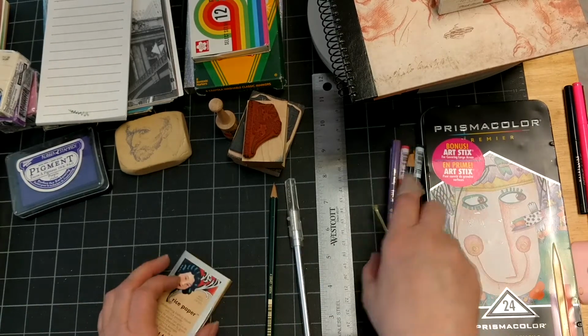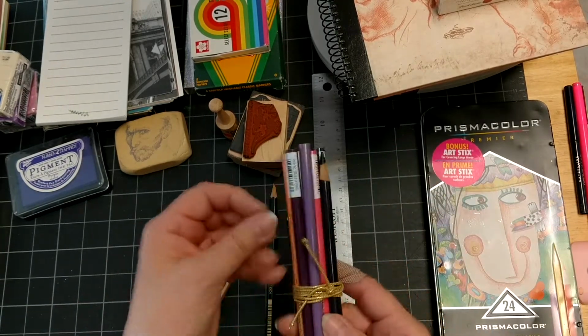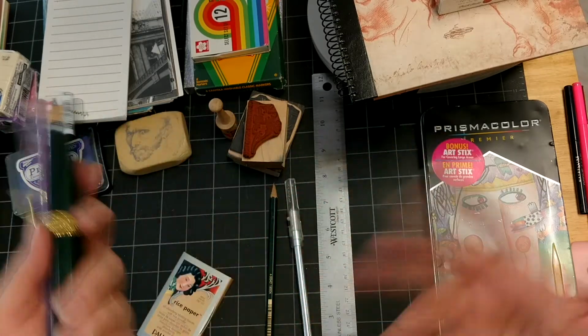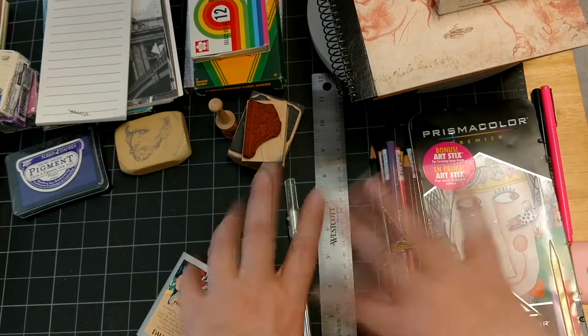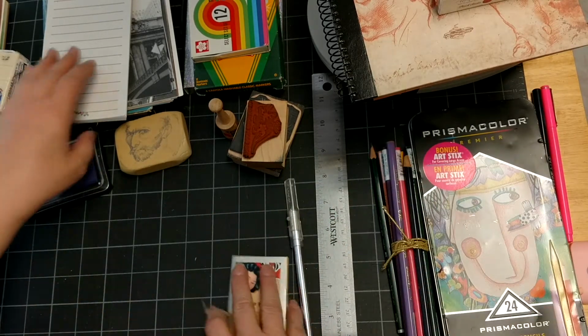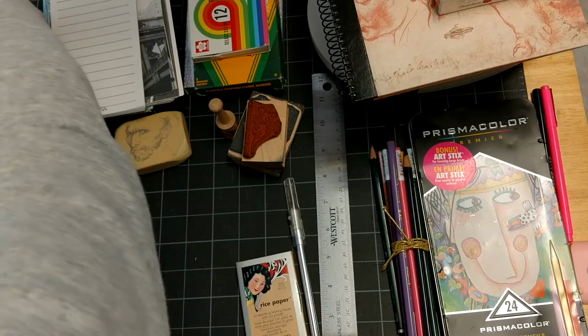Sometimes you'll find them in a kid's craft box. You'll find Prismacolor pencils just laying around in there. So I check those, but I'm pretty good at digging through stuff and looking through stuff. See how cool it is. And check it out.